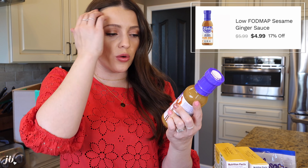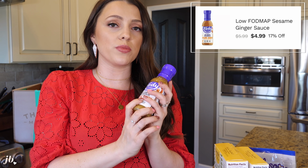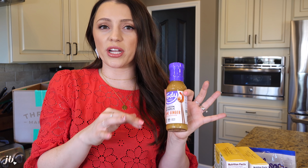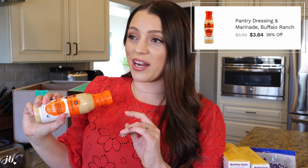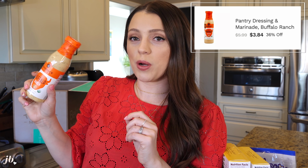And then some new things. I grabbed the Fody, I'm assuming I'm saying that right, sesame ginger sauce and marinade. I thought this would be really good on chicken with some rice, just like a really quick and easy meal. So we're gonna give that a try. And then listen, the Tessa Mae's Pantry Buffalo Ranch. Haven't tried it, but I love every version of Buffalo Ranch I've ever tried. So I am super pumped to try this. Buffalo Ranch, baby.